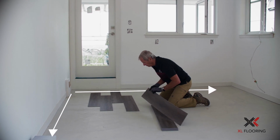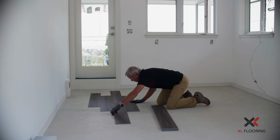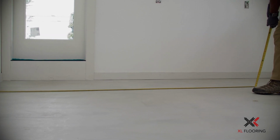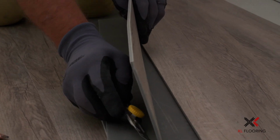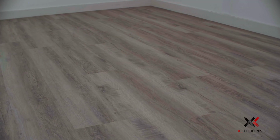The flexibility of our flooring allows for creative installation, such as diagonal or herringbone. Carefully measure the room to determine the width of the first and last row of planks. The last row should not measure less than 2.5 inches in width. To achieve the best look, stagger planks at least 6 inches and mix planks from different boxes when installing.